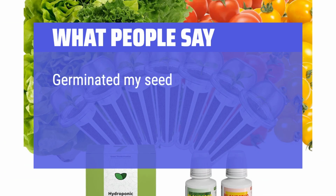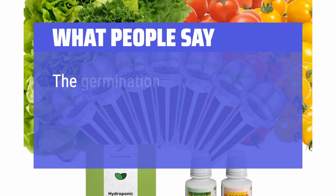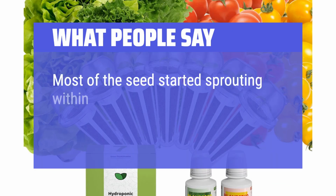What people say. Germinated my seed for 2 years from this pack and they are doing great. You get a lot of seeds per vegetable pack. The germination rate was outstanding, almost every seed sprouted within a week. Most of the seeds started sprouting within the first few days.